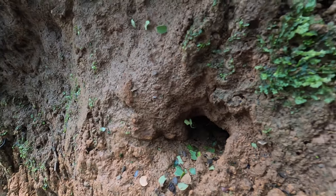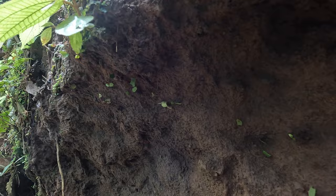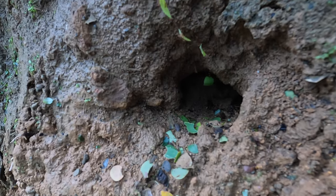Cutter ants are fascinating. But did you know that in addition to being strong, the leaves that they are carrying are for a fungus that they feed and essentially harvest? That's mind-blowing.